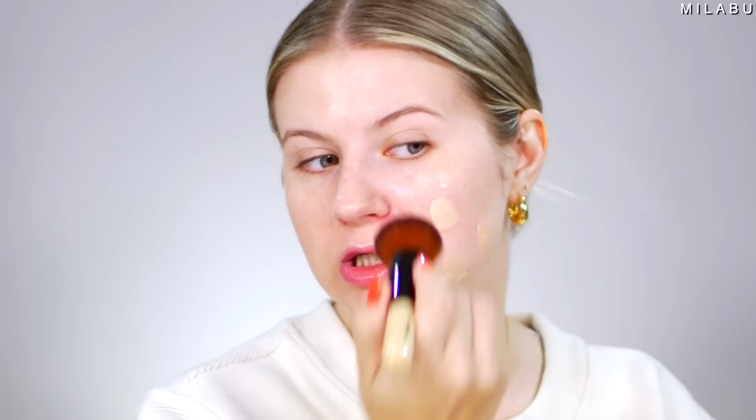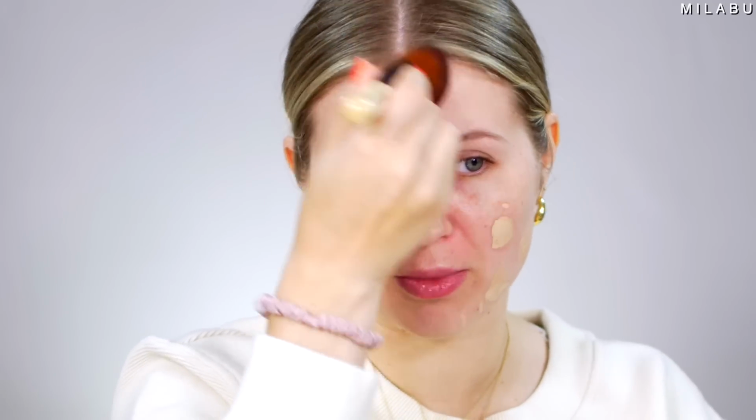I'm gonna leave the cheeks right here with a sponge and see what I prefer. Wow, this is really pretty so far. I really hope this is going to wear really well, because as of right now, this is really beautiful on the skin. It's very lightweight, but it's providing a really good amount of coverage.